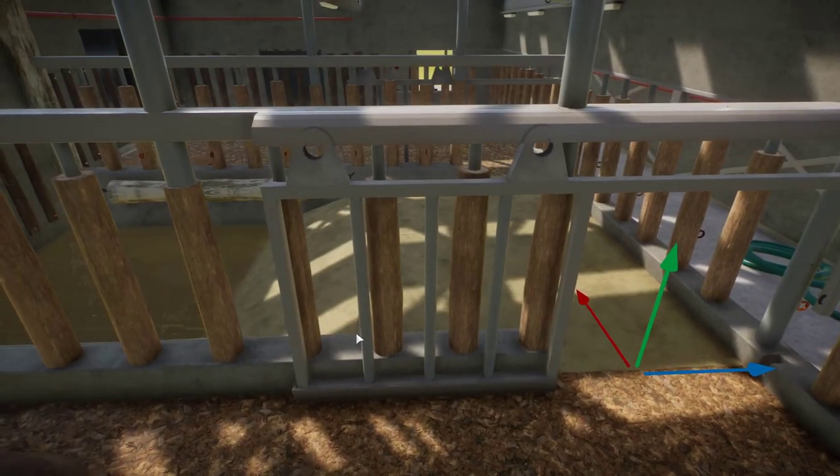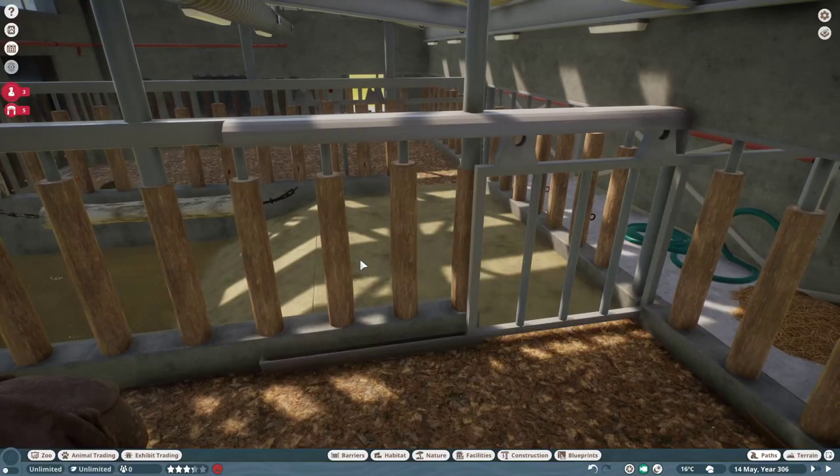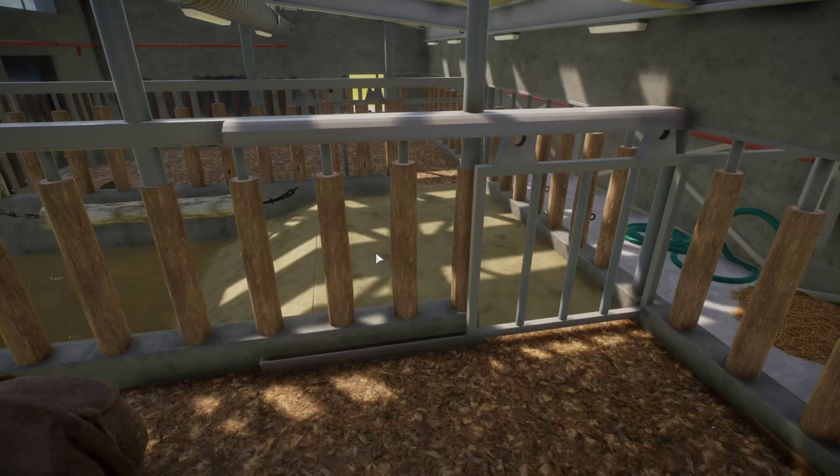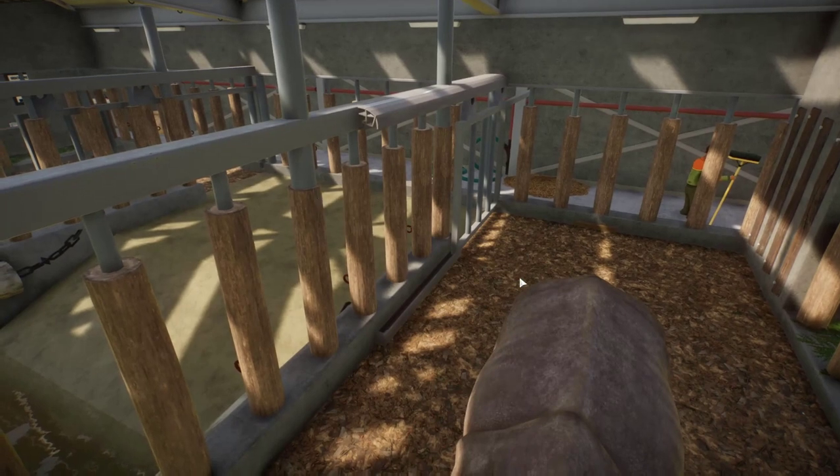Oh, so you just make the gate over here, you mean? And the only thing, and that's just a cost effective thing, is you have to make the stall a little bigger, because I don't know if you want to give the rhino access to the pool area this close to the water side.